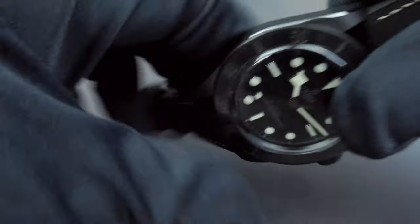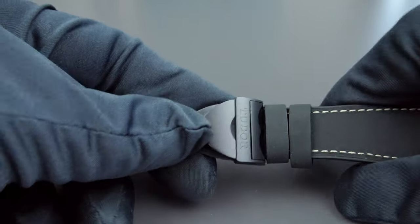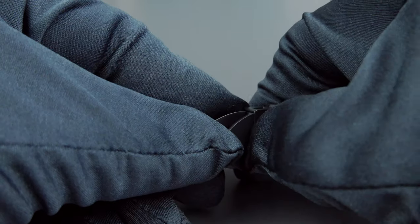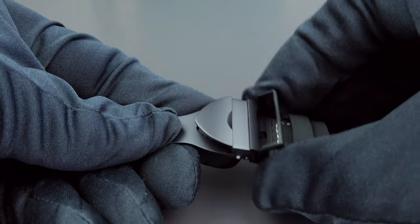So, how do you open and close or wear the watch? That's the folding clasp with a security, with my gloves. Yeah, here you have that security.